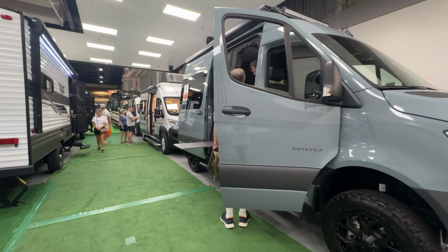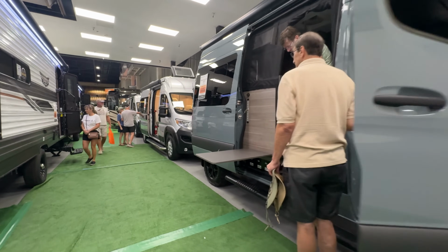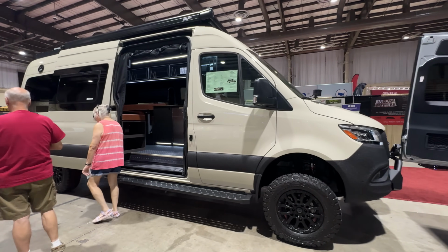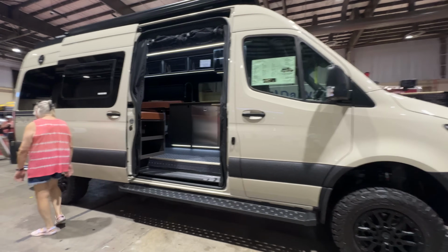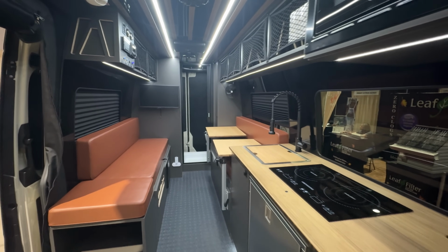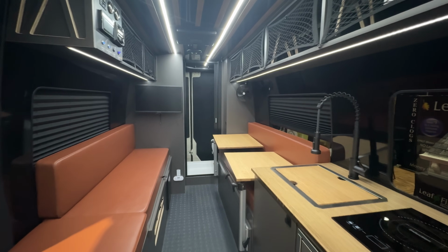For those who prefer a more compact option, Class B camper vans are ideal. These versatile vehicles are perfect for spontaneous adventures and urban exploring. They combine functionality with mobility, making them a favorite among solo travelers and couples.